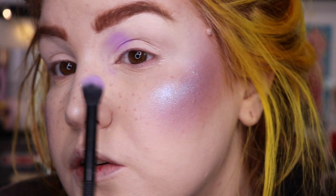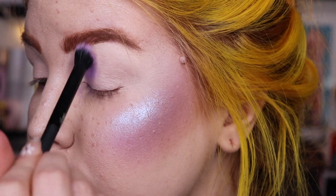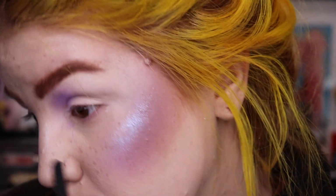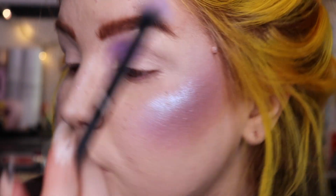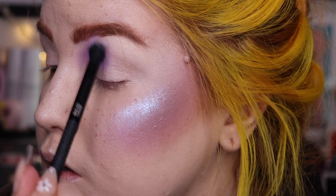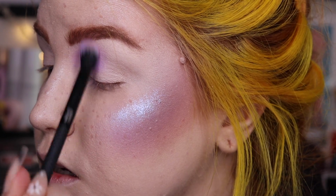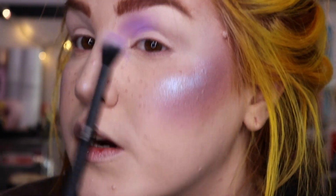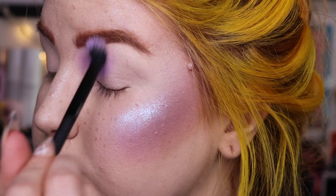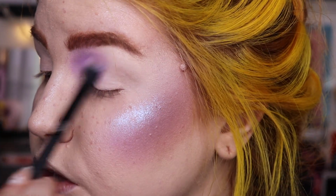Oh, I already got a bunch of fallout. That was my fault. The Blend Bunny palettes are very pigmented, and you gotta kick off the excess, otherwise you get a mess on your inner corner. But whatever. Going in with just Winged. I love a very high color right into the front of my brow. I just have always loved that.